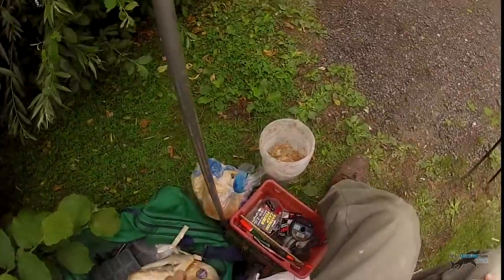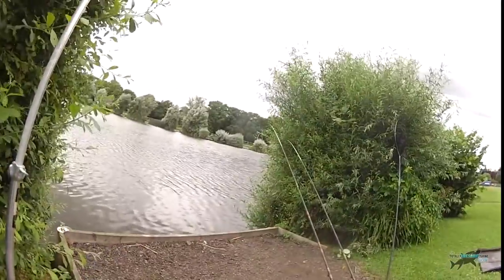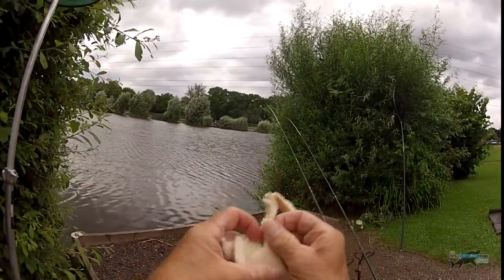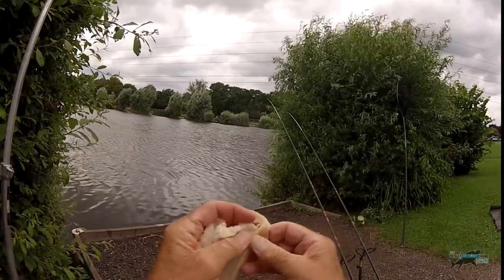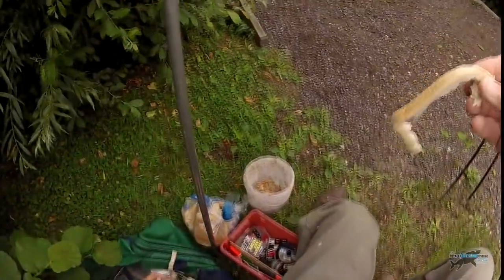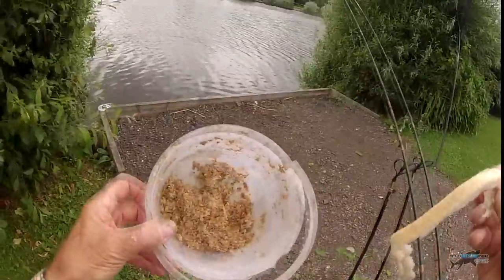And what I'm going to do is, I've got a load of crusts here. I want the white like this. I want all the white. That's my hook bait, the bread flake, and I've got crusts left. I'm going to slop them up, and they're going to make me more of a mix in here, because I've run out of the brown.